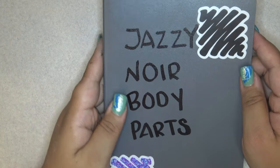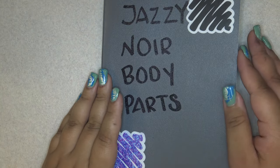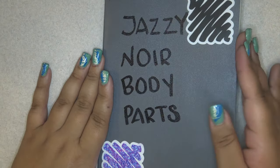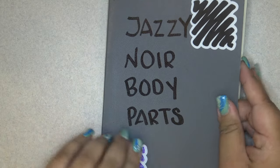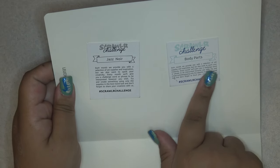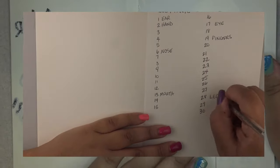So, for Jazzy Noir Body Parts, I basically went through and chose. Well, first, I put the stickers on the front, I wrote Jazzy Noir Body Parts, then on the inside, I put the two challenges, Jazzy Noir and Body Parts, and then I went through and I chose 30 body parts because there were 30 pages. And on every page is a different body part.